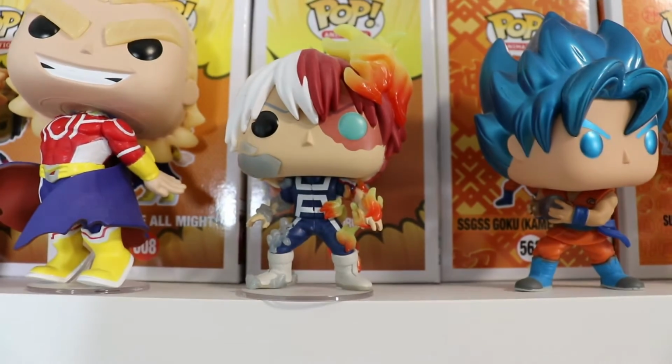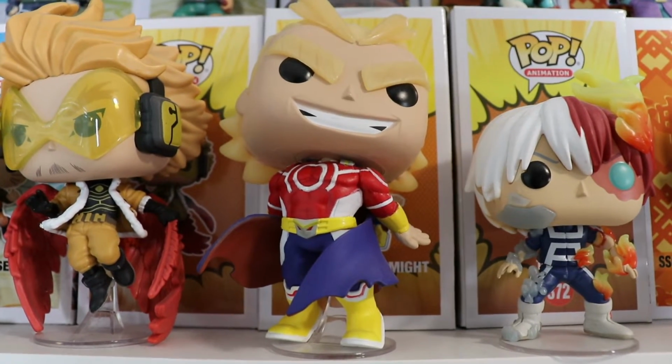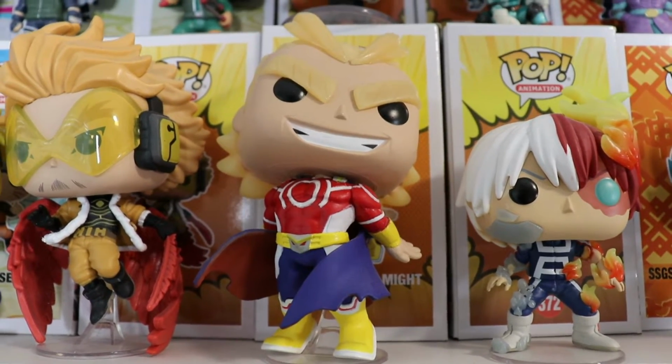Really cool Funko Pop right here. Flame on one side and then there's ice on the other. Then we have Glow in the Dark Silver Age All Might. This was a Hot Topic exclusive and it came in a Hot Topic bundle with a t-shirt.